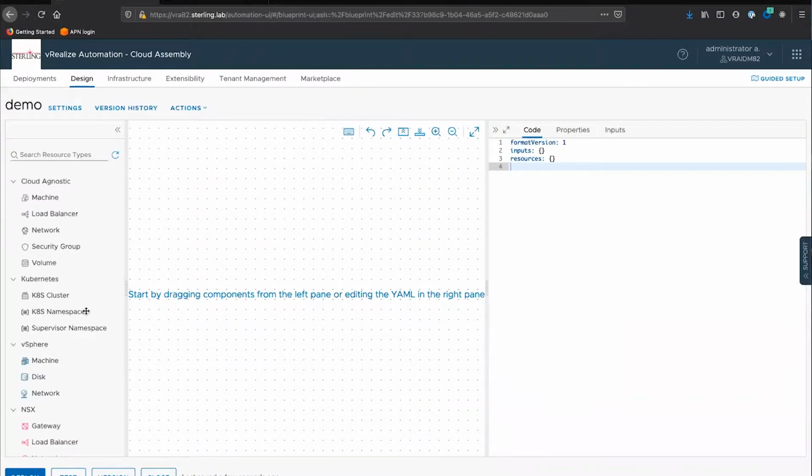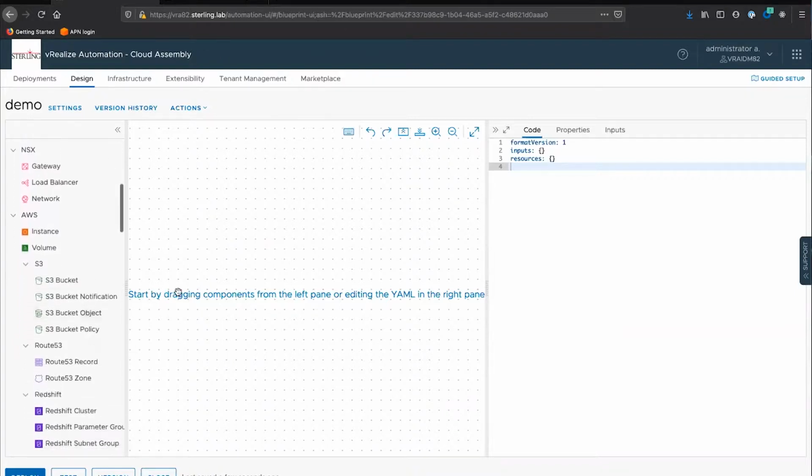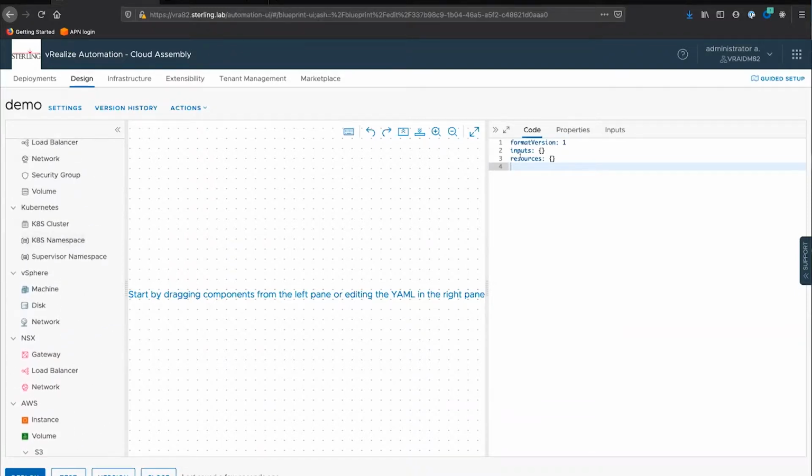On the left, these are all of the objects that you can just drag and drop over to the canvas, which is in the middle. The middle is an overview of what your blueprint is going to create in your environment. And then on the right is your code. If you're really familiar with code and you know how to utilize this, you can just write this code from scratch, right? And that may be a good value for those that understand it. But for this demo, I'm going to take the perspective that I don't really know that much about code, and I want to try to move forward with this without that understanding.